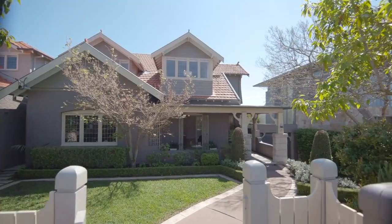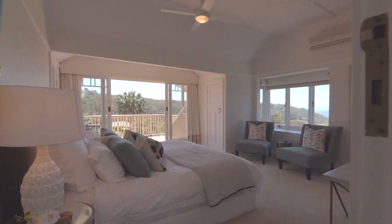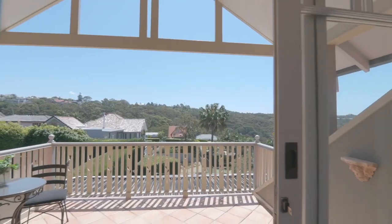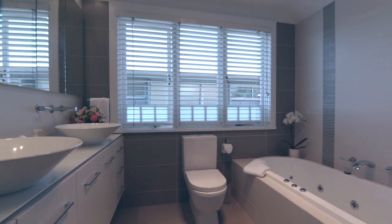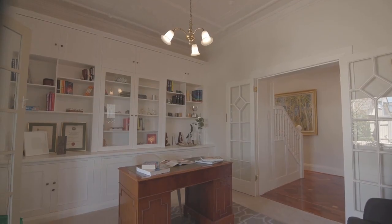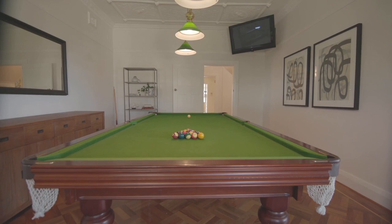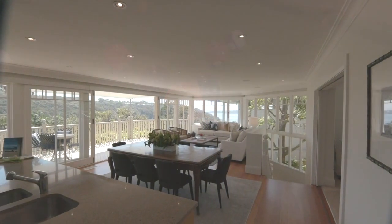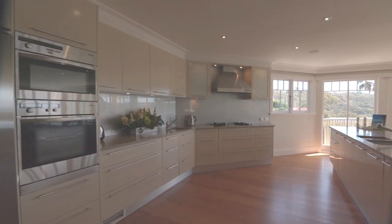Accommodation comprises 5 bedrooms plus a study, including a superb master suite with a spa bath and balcony. It offers a variety of living spaces for all occasions, including a family room, a generous-sized games room or 6th bedroom, a generous-sized living and entertaining area with a balcony and an oversized mirrorless stone kitchen.